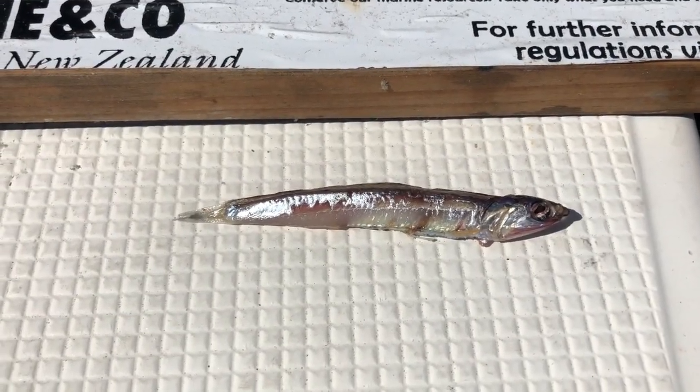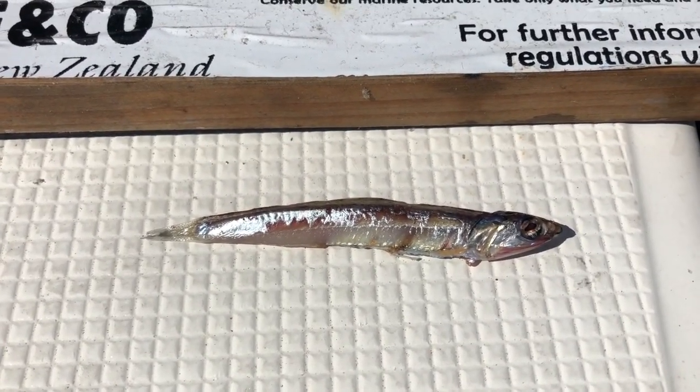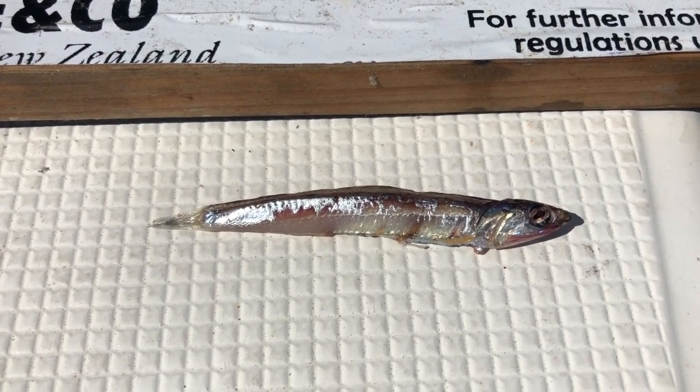So that's the size of an anchovy. It's about 10 centimetres long, and that's what they look like. He's been a bit mangled. He came out of a kahawai, but that's what they're chasing.